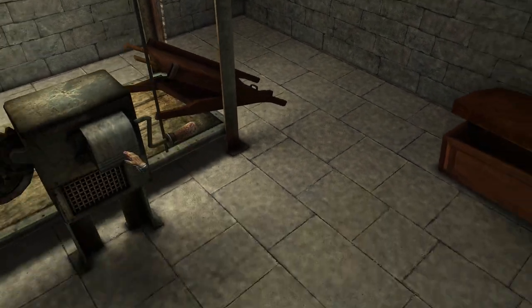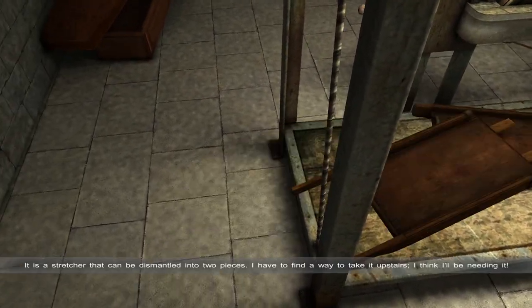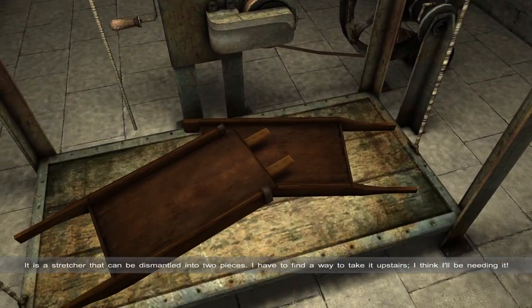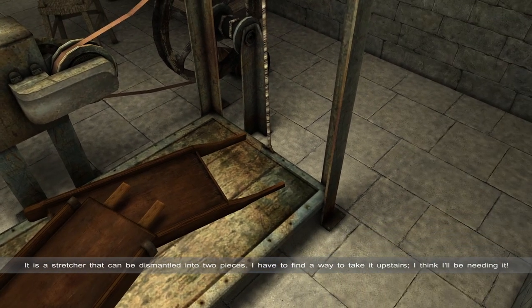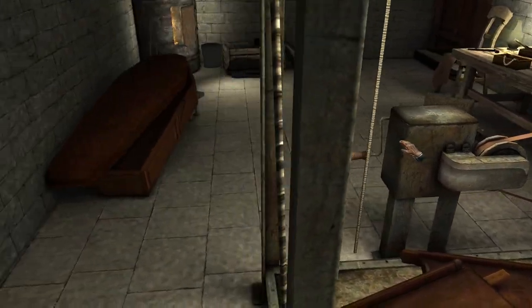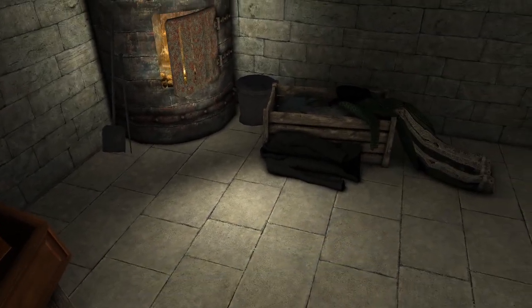Oh, we got a coffin. It is a stretcher that can be dismantled into two pieces. I have to find a way to take it upstairs, I think. I'll be needing it. A coffin, recently made and already broken.